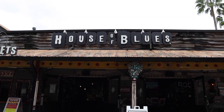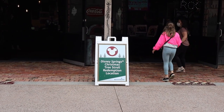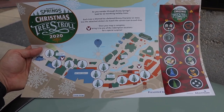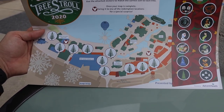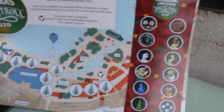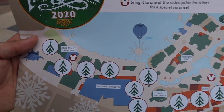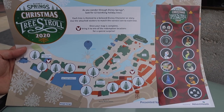Okay, we're going to start at the House of Blues gift store, where we picked up our map, and we can also use it as a redemption location. Let's take a look at this map. It's a significantly larger map than I remember from last year, but you'll see they've placed 12 Christmas trees in locations all around Disney Springs, and we assign the sticker to the corresponding tree. It looks like you can pick up your redemption at House of Blues or all the way over near the guest services area of Disney Springs.